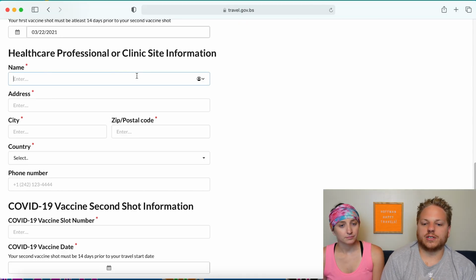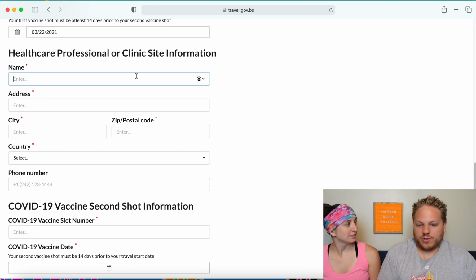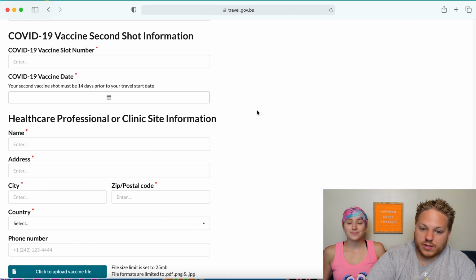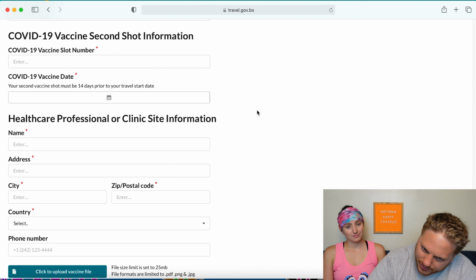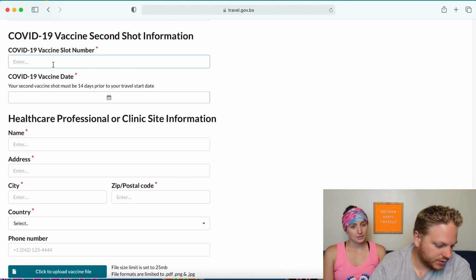Now, healthcare professional. Check that it's covered by your healthcare provider. This is where you put the clinic site information where you received the vaccine. All right, so I put in the first shot, first dose information. Now we scroll down and guess what? They want the second shot information as well. So just follow the protocol and do the same thing.